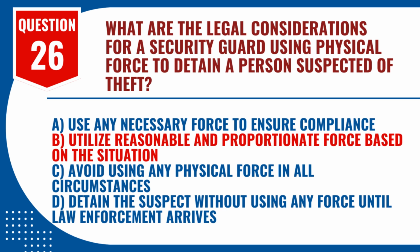Answer: B. Utilize reasonable and proportionate force based on the situation. When detaining a person suspected of theft, a security guard should use force that is reasonable and proportionate to the situation, ensuring not to exceed the legal boundaries of their authority.